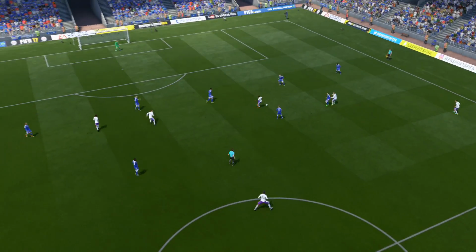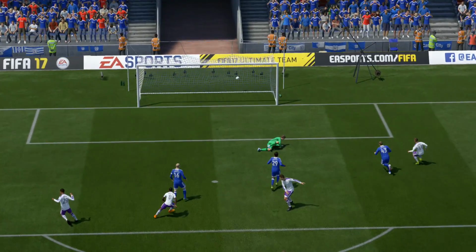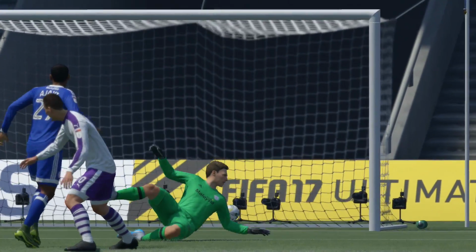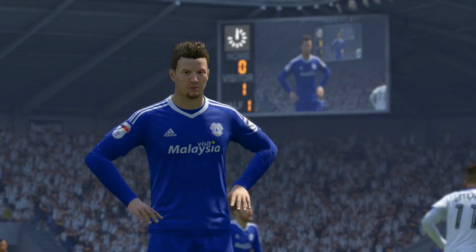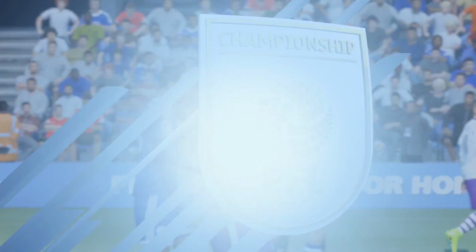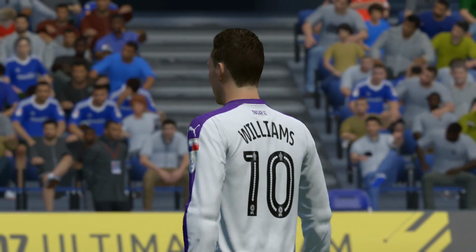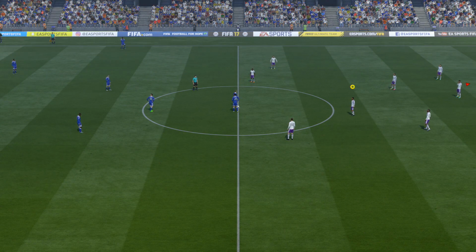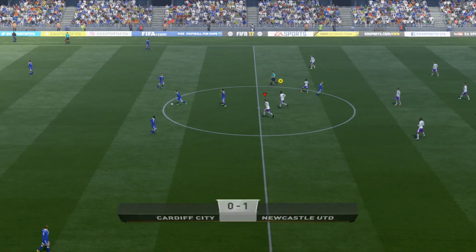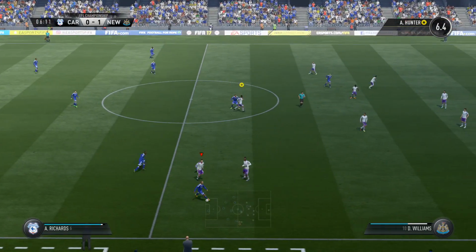A goal from Danny Williams, and you've got to be impressed with that, the way he's put his foot through it and found the bottom right corner. The goal, wherever you look at it, it was very well taken. So the first goal, it's 1-0. Goal for Newcastle United, number 10, Danny Williams. Richards.